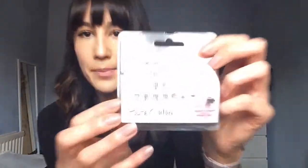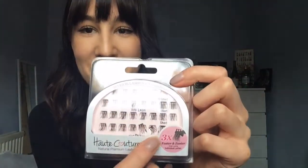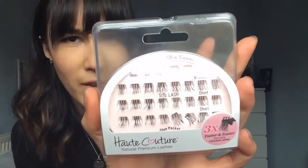So then I went to Superdrug just before New Year, and I had to pick up some lashes because I didn't have any. I had strip lashes, but I didn't really want to wear them because I think sometimes they can look a little bit overdone. But I bought these from Haute Couture. I'd never really heard of the brand before, but I don't really shop for lashes, to be honest. They're not quite individuals, they're bundles of 3. Sorry, I've popped some used ones back in. They're little 3 chunks. The thing I like about these is that they only come in short and extra short. They're not actually that short, in my opinion. The extra short ones would be good for the inner corner.